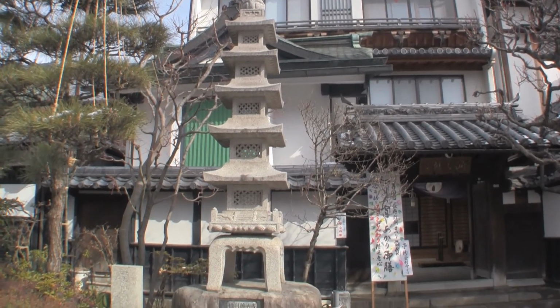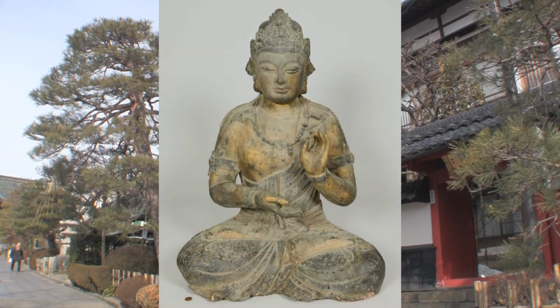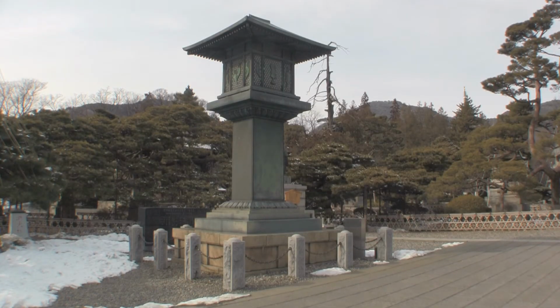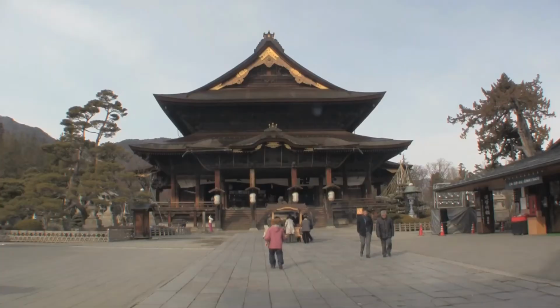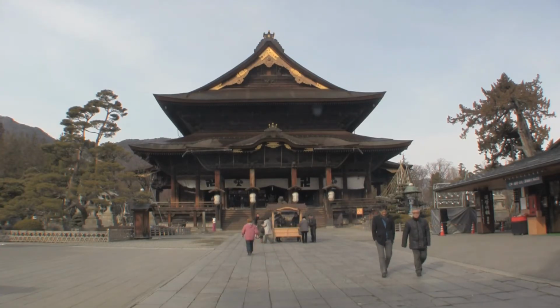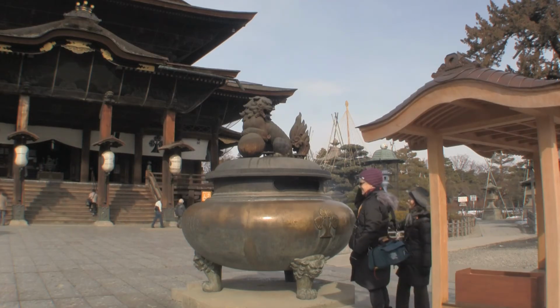The first Buddhist image in Japan was created in India and brought to Japan via the Korean peninsula in 552 AD. In 642, Zenkoji Temple was built to enshrine it. The image was completely hidden from the people in 654, and since then, no one has been allowed to see it.